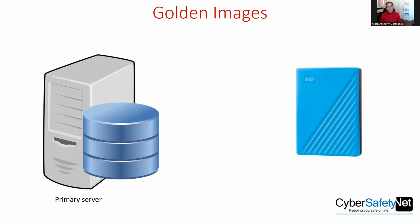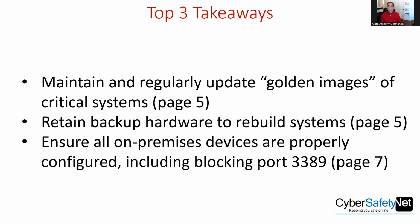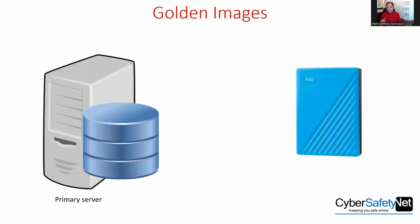Number one, system image backups, which this document called golden images. I'm going to stop sharing the screen. You need a system image backup of all your computers. And of course, update these regularly. That's because if you get ransomware, you're going to lose access to the server and you need to get access restored. You can do backups on one of these. This is a Western Digital Passport drive. It holds 4 terabytes of data. And I paid about $110.